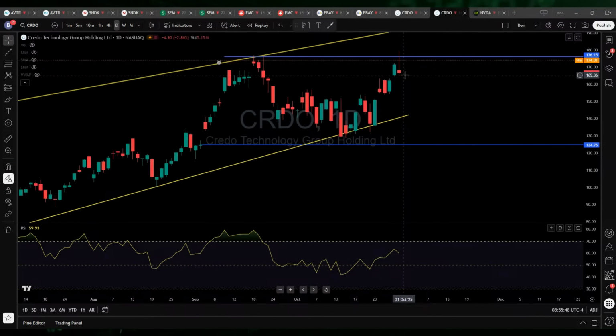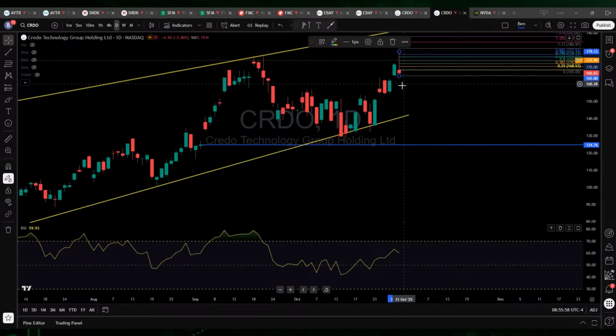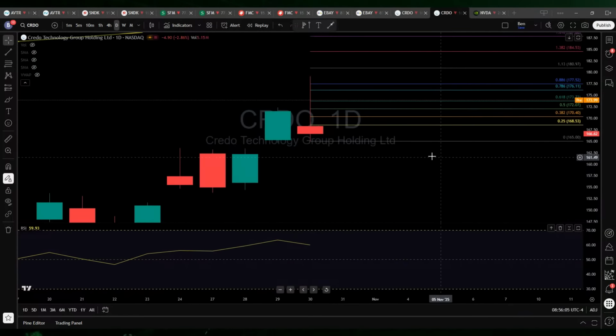Now put in a topping tail. So a couple different ways you can play this. If you're still in this for a short, you can use this topping tail. You take this pivot top, pivot bottom, and then you would want to play a retrace. And it's actually retracing there past the 50%. So professional traders wait for a 50% retrace to minimize their losses. What you want to do is, if you can enter at 50%, your stop out level is going to be any close above the topping tail on a daily closing basis. And so that's your stop out on CRDO.